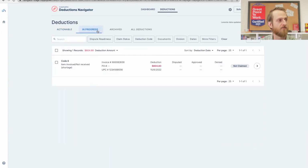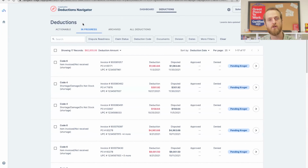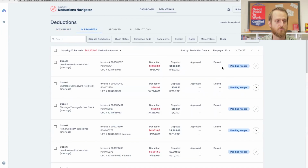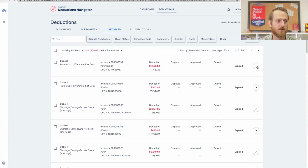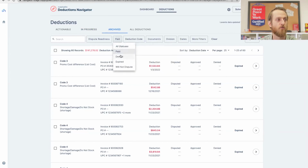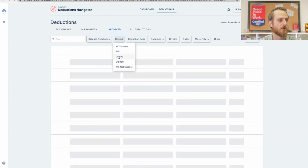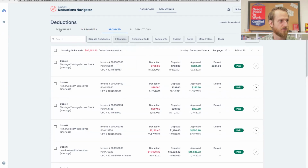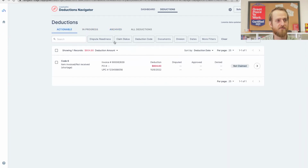We also have this list view where you can manage your individual deductions. You can see all the deductions by different statuses. So those that have not yet been disputed, that you can dispute, those that are in progress, where you're waiting on Kroger's response, and then finally, deductions that have reached their end status. So you can look up those that were paid back, or look at the ones that were denied and review those. So there's a lot of different search and filter capabilities.